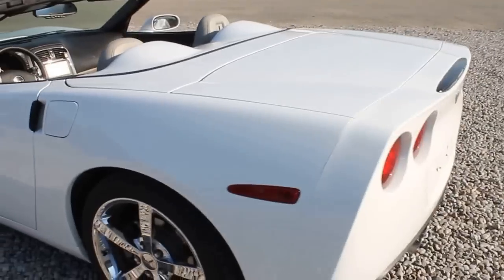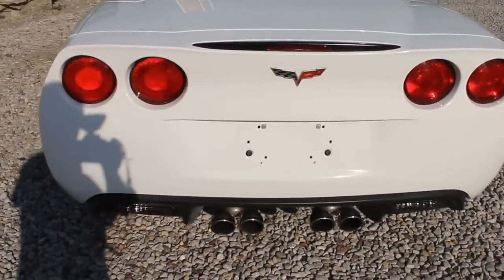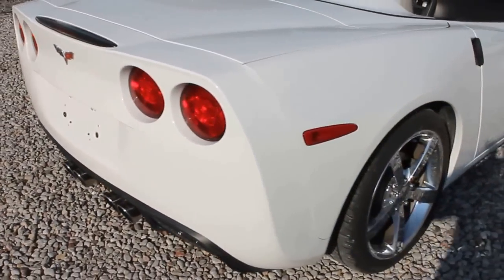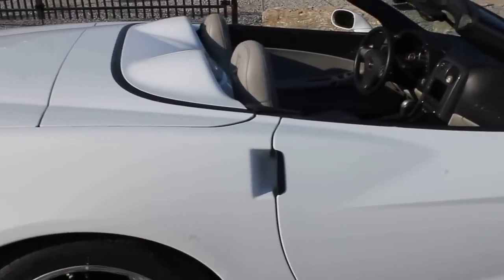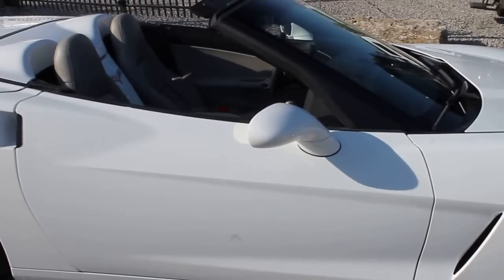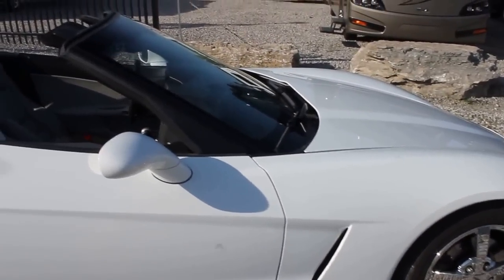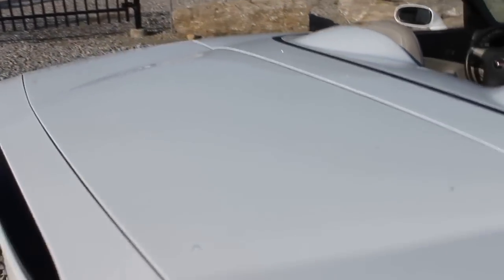Now you'll notice the car is in beautiful shape right around. It has had an upgraded exhaust system, has a Flowmaster exhaust on board, really gives it a beautiful throaty sound, and you'll just see the convertible and its finishings is very nice and finished in open form. Now the Corvette does come with a soft top. Let's take a look at some of the amenities inside.